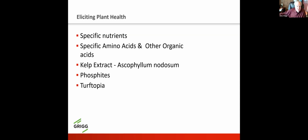Okay. I'm just going to talk about Turftopia because this is one that the Grigg is now producing. It's the newest one in the Grigg label. And just before Dr. Miller died, he was playing with this product, and we had a name on it.